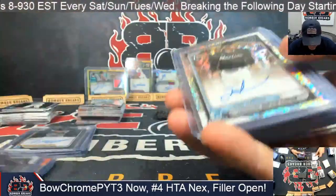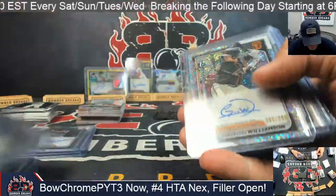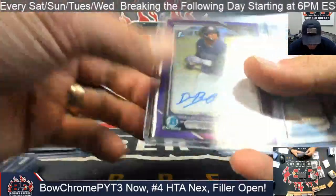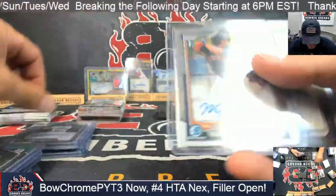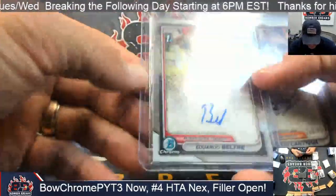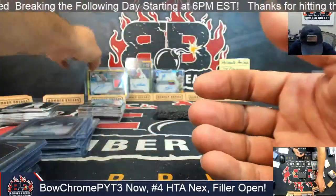Koloki. Fractor. De La Cruz. Mini Diamond to 100. Rivas. 499. Williamson. 299. Sanabria. Bernard to 250. Robleski. 499. Graham. 150. Verdung, Palma, Mejiares, Beltre, Lantigua, and Arias.